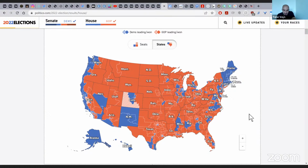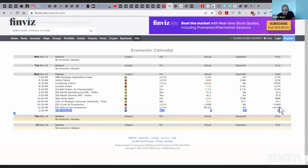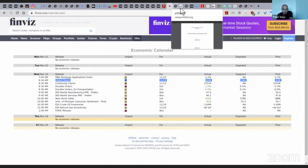The FOMC minutes came out. The Fed is not as hawkish as people expected, and that helped the market rise a little bit. Other metrics were good, except for initial claims. But the Fed loves the fact that there is higher unemployment, because that means that inflation could end sooner. So there you go.